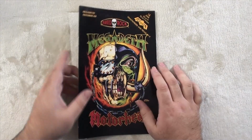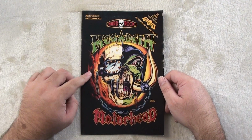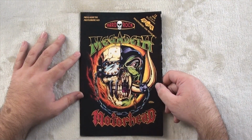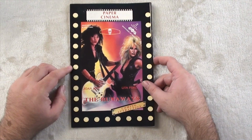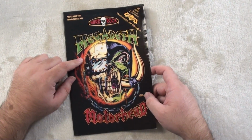Now here we have Megadeth. Oh boy, we got some dust on some of these. Megadeth, who I don't know anything about. I know one of the guys, Dave Mustaine, and that he was originally in Metallica and then left or got kicked out or something. I'm not sure. I know a lot of people like Metallica or Megadeth. A lot of other people don't like Megadeth. I don't know anything about them, so I'm impartial, but still really cool to have.